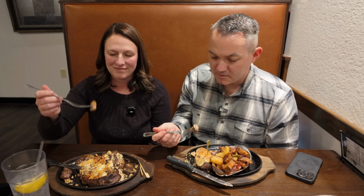All right, let's see what you picked out, so let me try it out. They are both essentially a filet. Brie, what do you think of this one with the horseradish sauce on it? Horseradish Parmesan? Yeah, that. What do you think? I actually prefer the blue cheese and I prefer the porterhouse. So it's good, but I would definitely pick this over that.